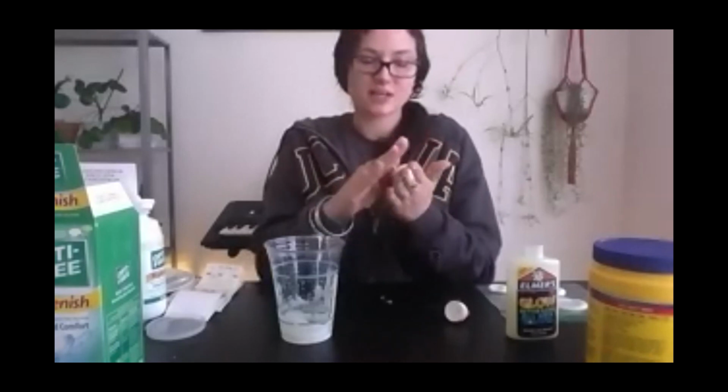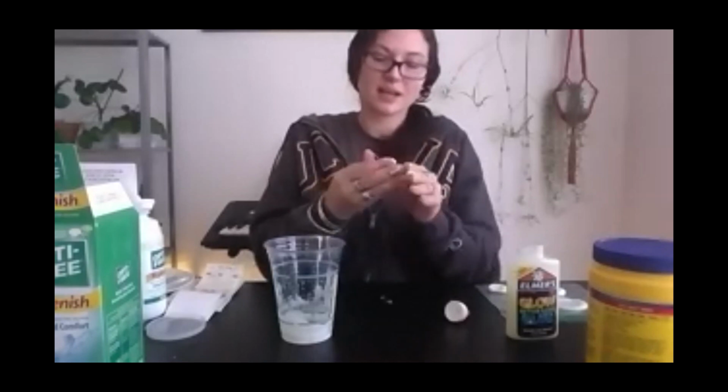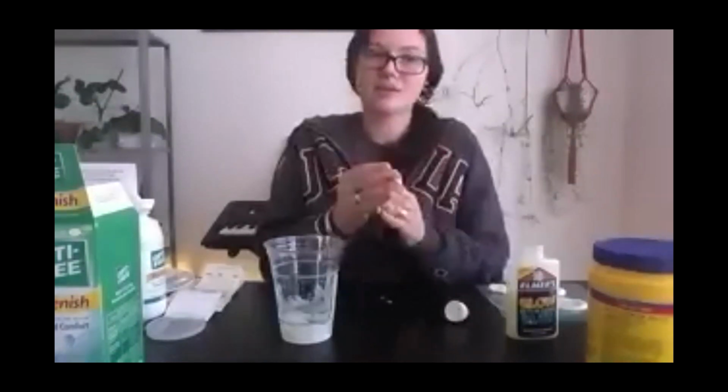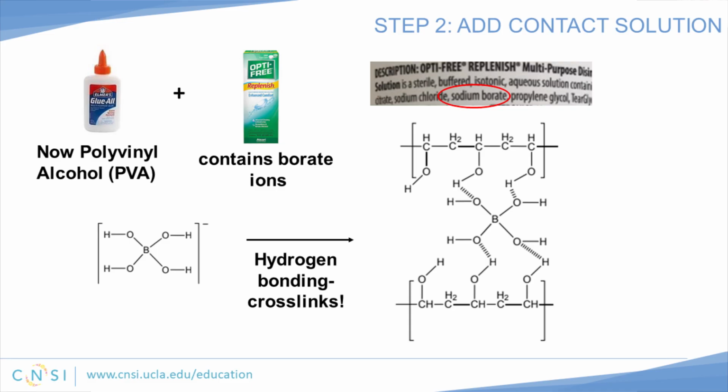And of course, if you were to add more cross-linking reagent, you would get something that could be much harder, even like a plastic ball in that case. And pretty much immediately, I can feel that it's thickening up as this cross-linking is occurring.